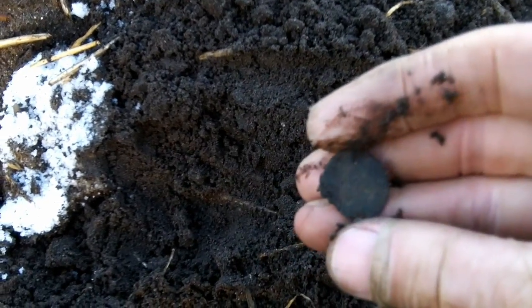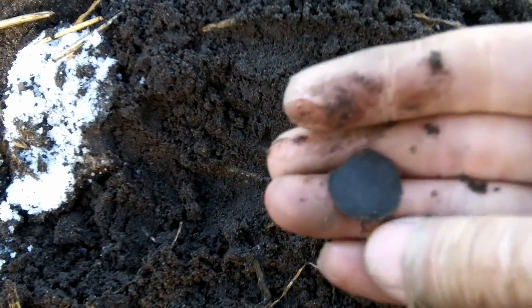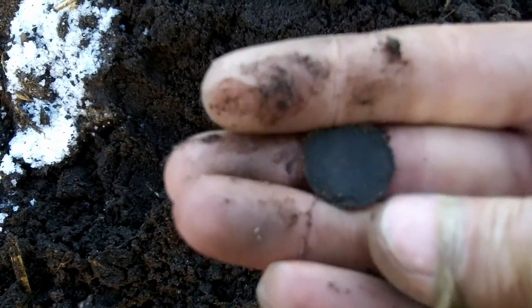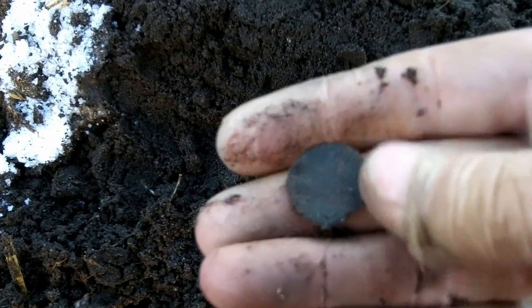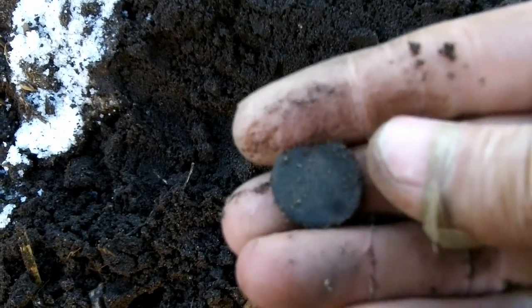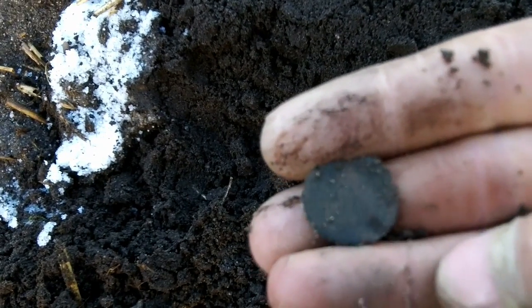I found a coin or a token, I'm not sure, but I'm sure it's something interesting. I think it's a token because it's very thin and it's made out of brass. So I think I see the number 16 on it.